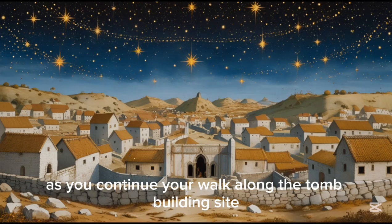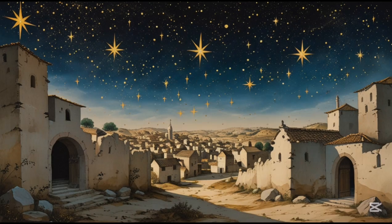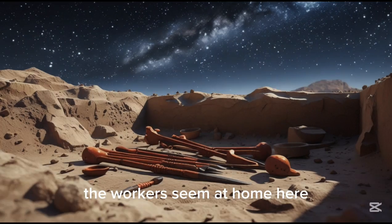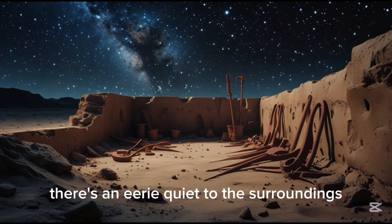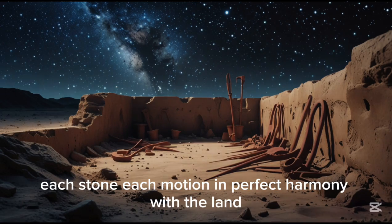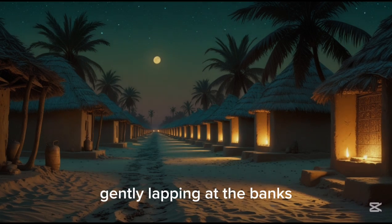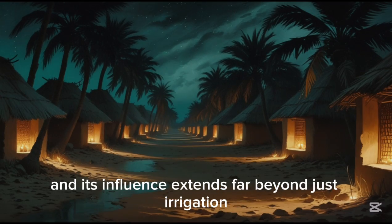As you continue your walk along the tomb-building site, the vastness of the Nile River stretches out before you, providing a constant reminder of the life-giving force that supports every brick laid in place. The workers seem at home here, almost in tune with the landscape. There's an eerie quiet to the surroundings, and it's easy to imagine the rhythm of their work blending with the flow of the river. Each stone, each motion in perfect harmony with the land. You can practically hear the trickle of water in the distance, gently lapping at the banks. The Nile is a lifeline to Egypt, and its influence extends far beyond just irrigation.